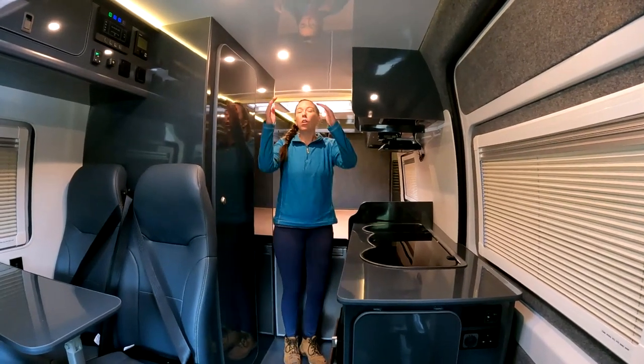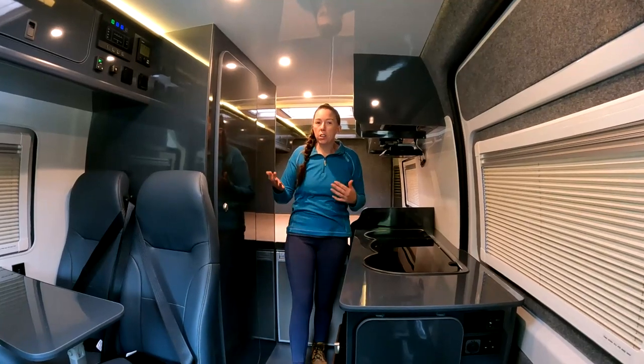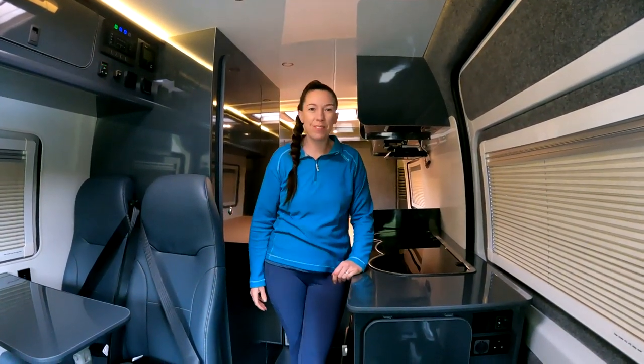We've got lovely lighting all the way around the top of the cupboards, which, of an evening, you can switch off all your main lights and just have your mood lighting on, which just gives it a really, really nice subtle glam.